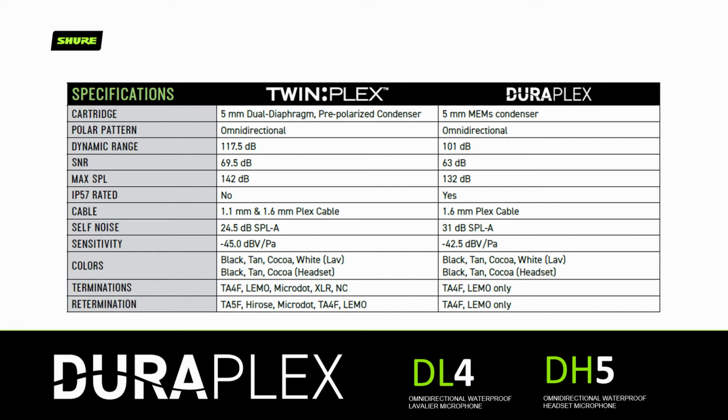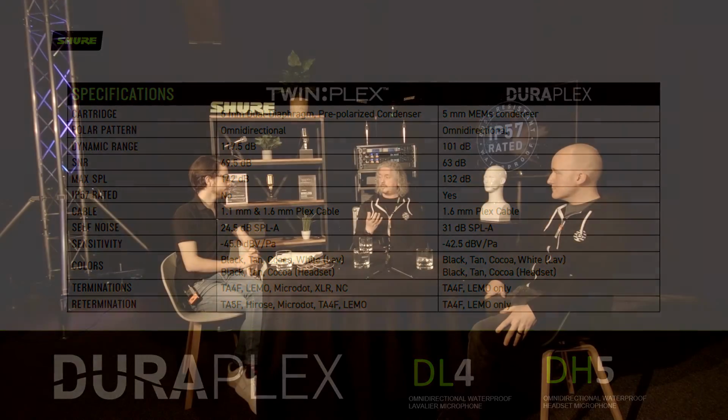And the question that I want to ask both of you really is when you might choose Twinplex over DuraPlex, when you might choose DuraPlex over Twinplex. And Dave, if we can come to you first for your thoughts on that. Yeah. Well, as you can see from the spec, in the game of top trumps, Twinplex has a higher level of specification, and the point in time when I would choose Twinplex is when I need that ultimate in sound quality, that ultimate in audio performance, when I want something that's going to sound bigger than a lav, that big full sound that Twinplex has, and it's easily durable enough for theater applications and that kind of stuff.